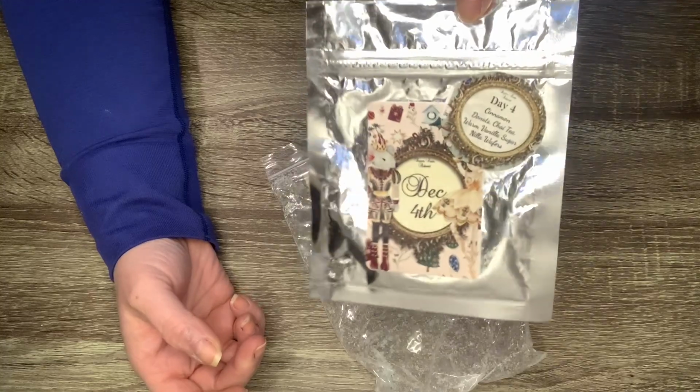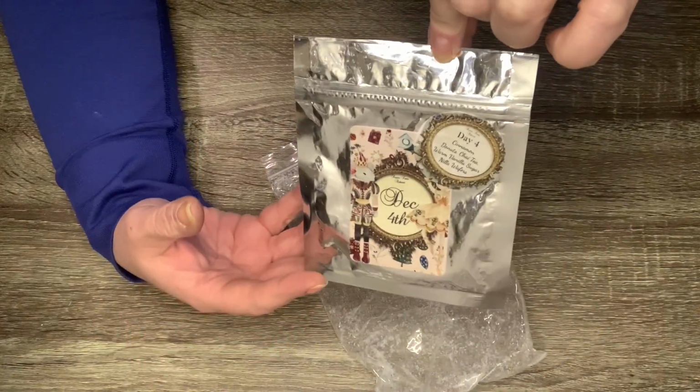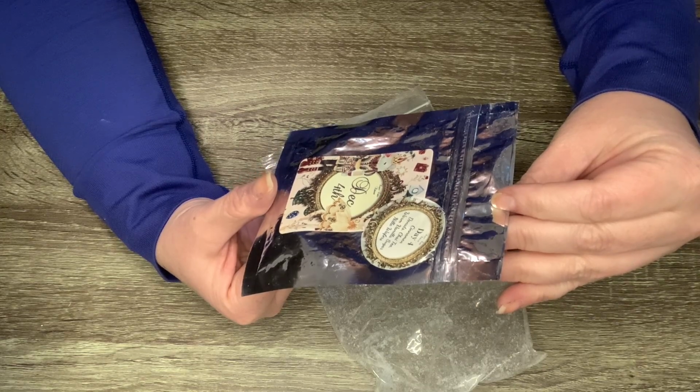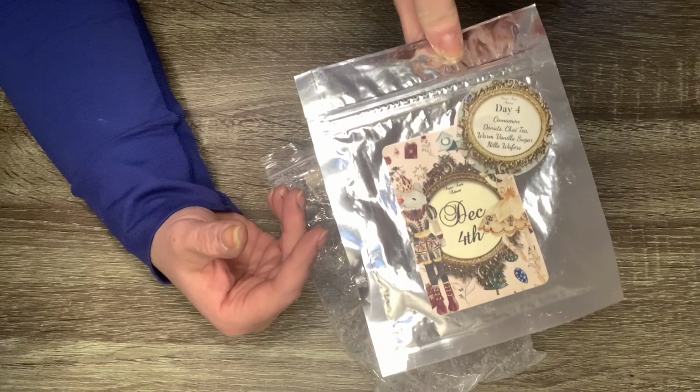This was the very last wax melt I had left of all of the advent calendar for December of 2022 that I had picked out from Super Tarts. So this one was cinnamon donuts, chai tea, and warm vanilla sugar with Nilla wafers. Very nice. I very much like this one.